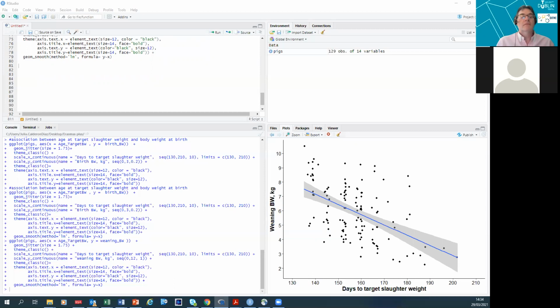So the first question we had was, can we identify the number of days that the pigs will need to reach 110 kilos based on their birth weight. So we are going to do some regression trees. Why regression tree?